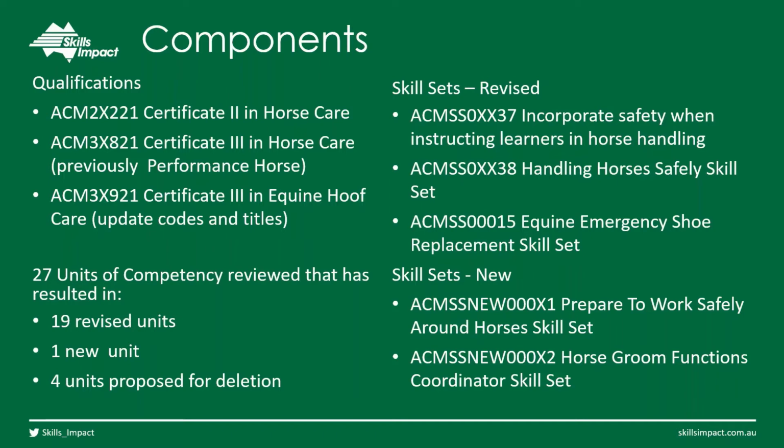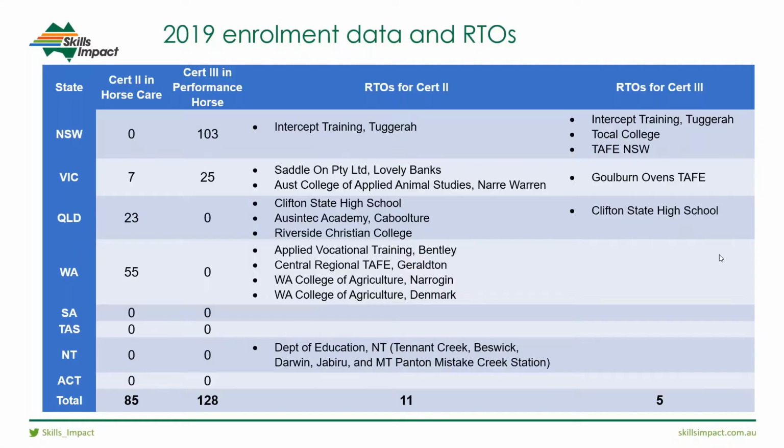And as part of our workforce functional analysis, this is the process we go through before we do any work. We sit with a number of experts, and I'll explain this a little more later, and they've identified a horse groom function or a leading hand, and we've packaged that into a skill set as well as tried to make it available via the Cert 3. So that's the sort of snapshot of the components. We'll move on, please, Lucinda.